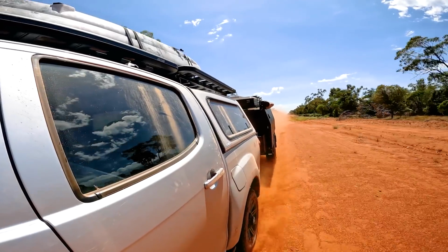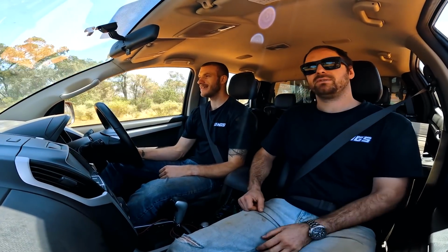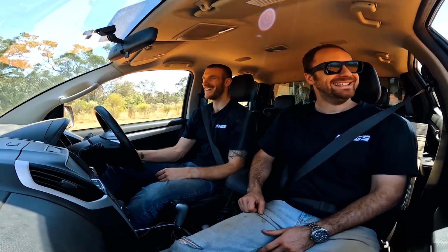We're doing a test on the trailer, are we not? We are. And they told me to flog it. It's doing very well. Exactly. Yeah, driving into ruts at 90 k's an hour it's a good test. They weren't ruts. They were mere divots in the road. Mere.